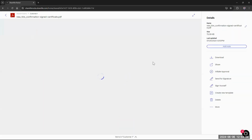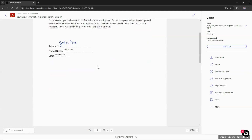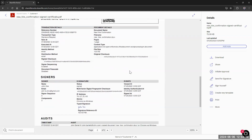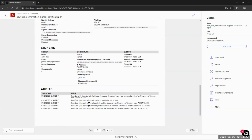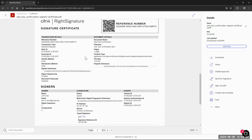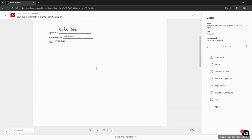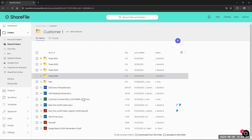Yeah, and I think another good point is, as you can see, I already had one ahead of time here. This was just a new hire, but this was signed, and this was a template that I created. And as you can see down here, this is the completed document with all of the factual information in terms of the audit trail and kind of where it went. So this is just great information to showcase that this was properly done. We got John Doe's signature, and this is the completed form that got put into the folder.